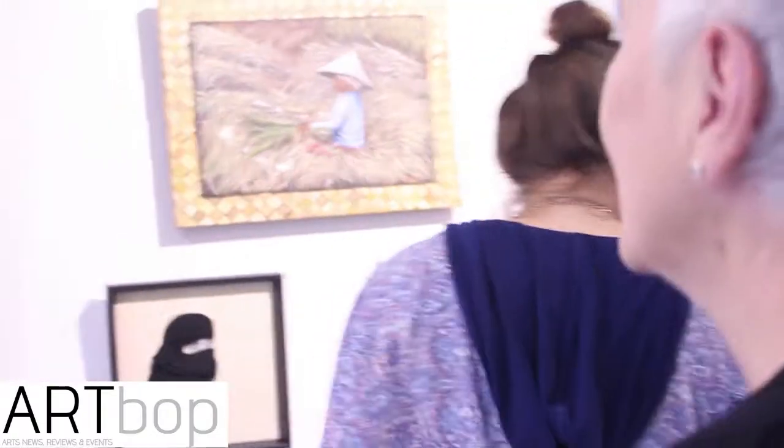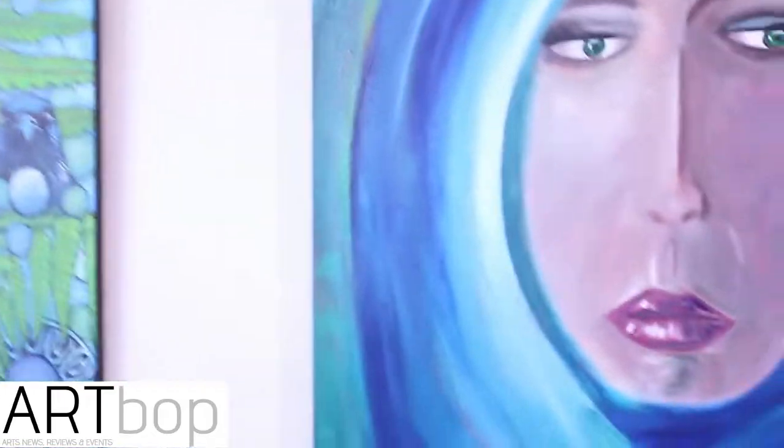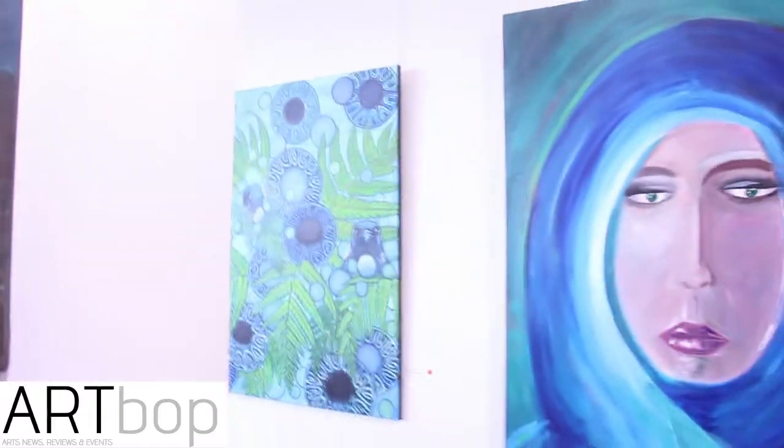Now I see there's a red sticker on one of Birgit Shannon's fabulous detailed works. Can we go through there? Absolutely.